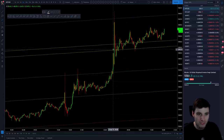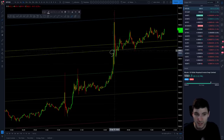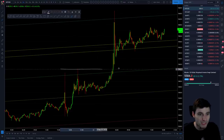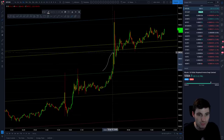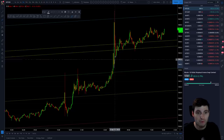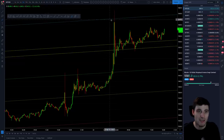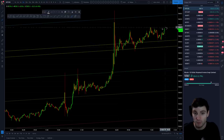You should never look at an exact level, but you can see a rejection very closely from the 0.618 here. Coming back down, price finds support on the old resistance, which flips into support. Then price moves up again through the 0.618 onto the 0.786 resistance, gets rejected, comes back down onto the golden pocket, finds support along the golden pocket, and now we are moving back up.